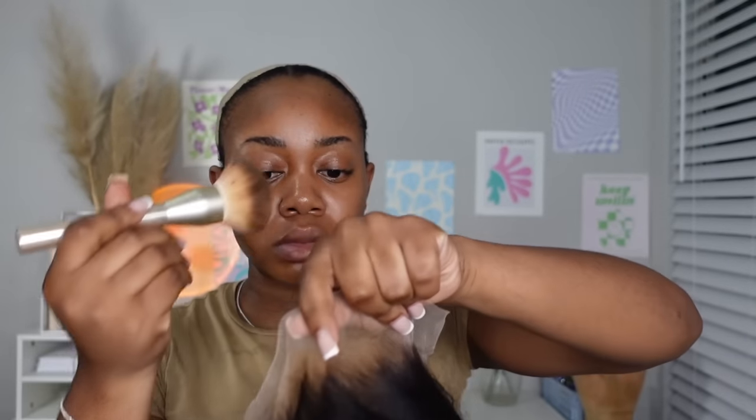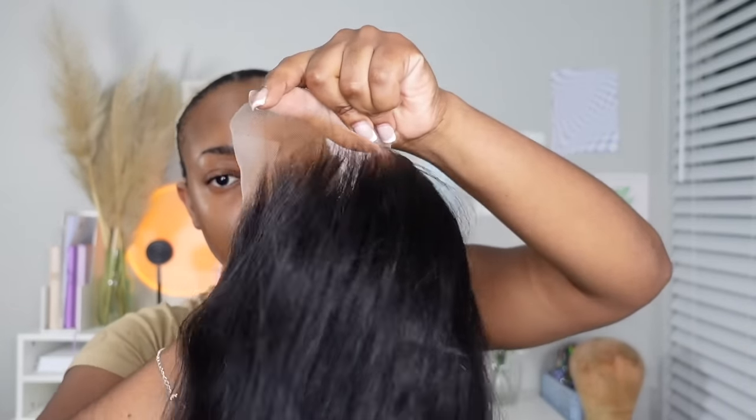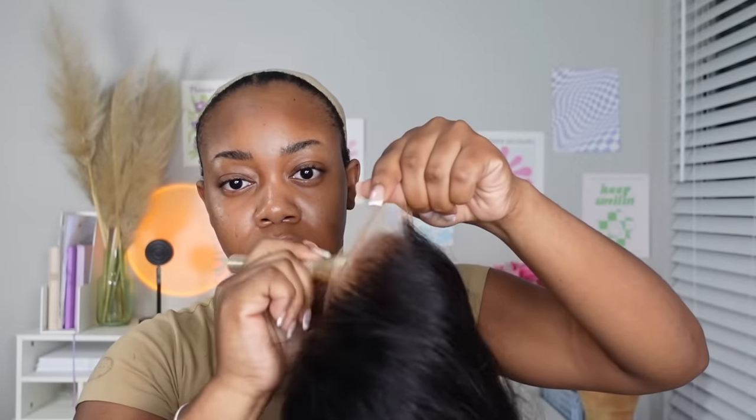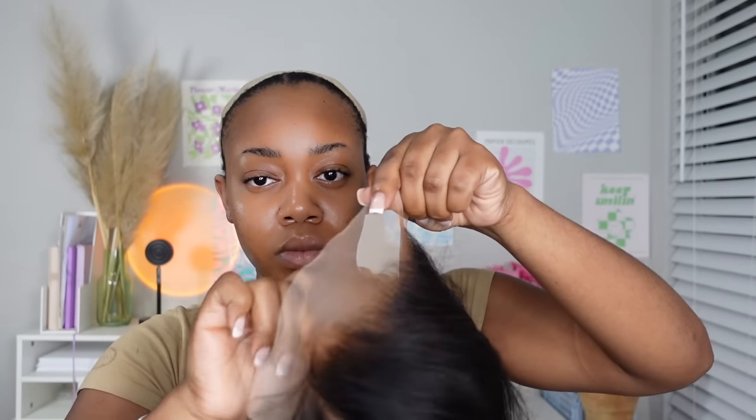Before I do that, let me put on a wig cap. And if you know, you know, I literally only wear my wig caps just to protect my braids from getting caught in the comb. So I like to make sure I push it nice and far back so it's not out here peeking under my wig. All right, a wig is on. We are ready to install.